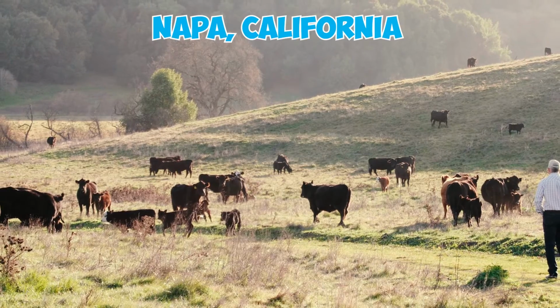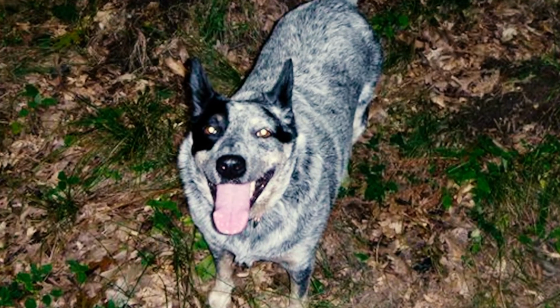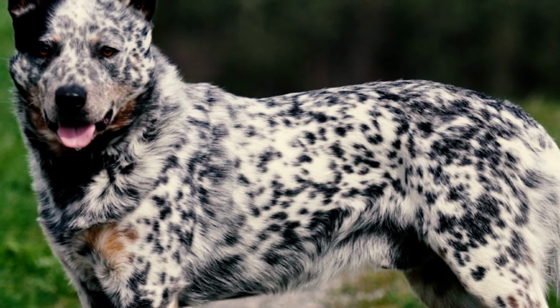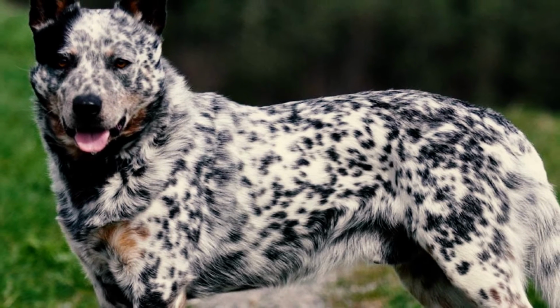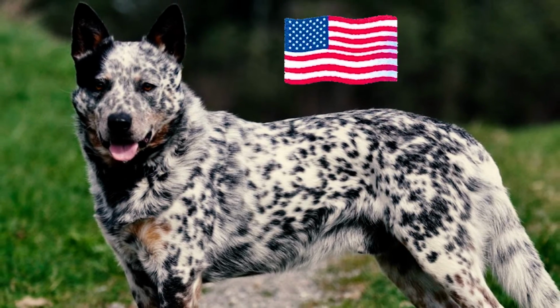Greg Lauer, a Napa, California cattle rancher, met Alan McNiven while stationed in Australia during the Second World War. Lauer imported adults and litters from McNiven. McNiven, even after being deregistered, continued to export his improved dogs to the United States.